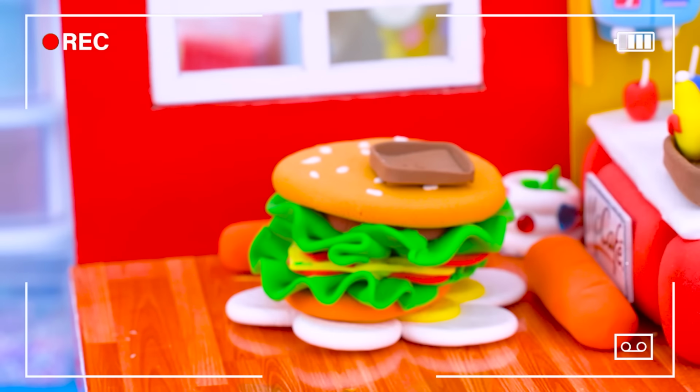Decorate around it. Assemble them together and it's complete. Isn't it beautiful?